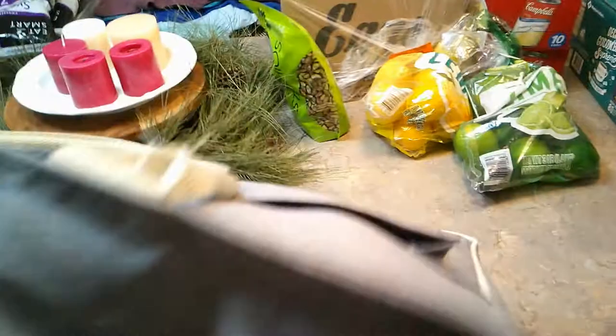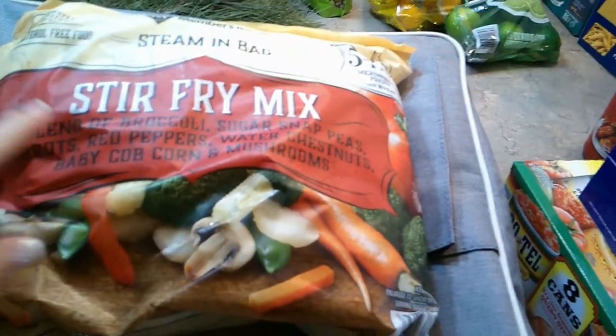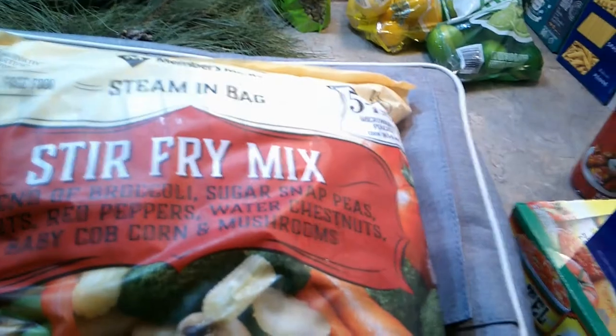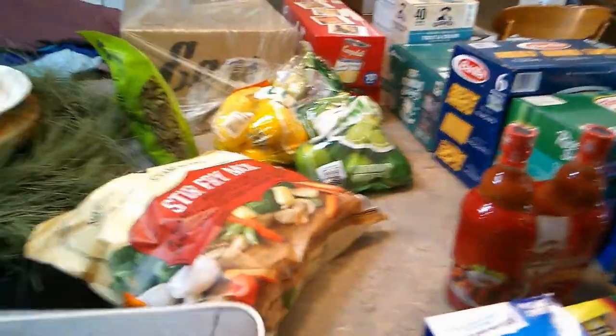I did not quite empty these out yet, but these are my meats and my veggies that are frozen. So I have stir fry mix. They were completely out of Normandy broccoli and green beans, so this is the next best thing that I can do, and we'll make it work. We have Chinese at least once a month, but I'm sure I can find other things to be using that for.